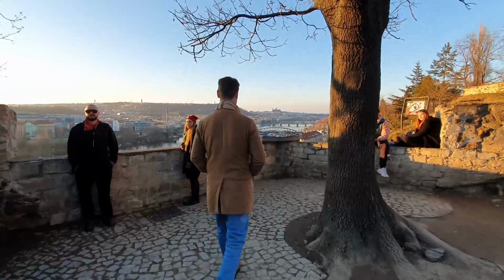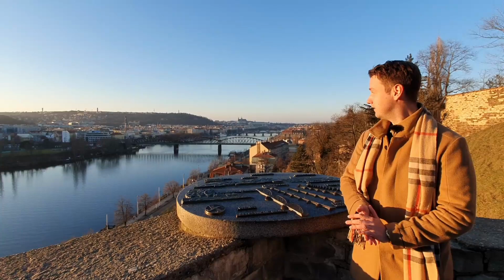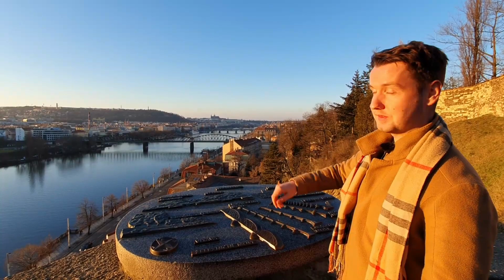So guys, now we reached the viewpoint. You can see several bridges going over the Vltava River and the Prague Castle in the distance. What a view!